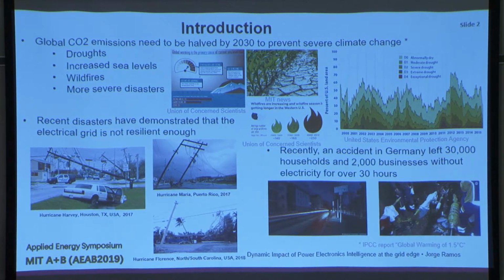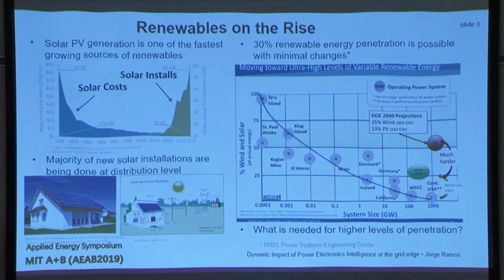Natural disasters are not the only cause of power interruptions. Just this year, an accident in Germany left 30,000 households and 2,000 businesses without electricity for more than 30 hours. So since electrical energy is vital for modern society, there is a need to restore all, or at least the most critical needs of access to electricity as fast as possible.